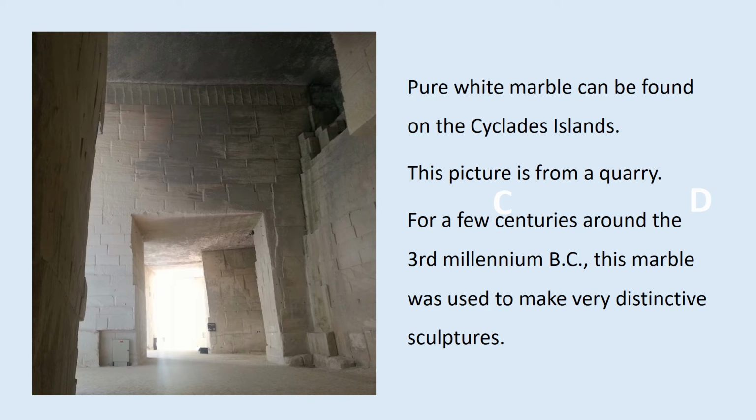Pure white marble can be found on the Cyclades Islands. This picture is from a quarry. For a few centuries, around the 3rd millennium BC, this marble was used to make very distinctive sculptures.